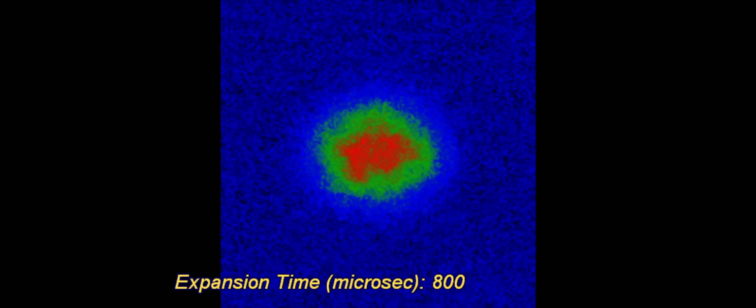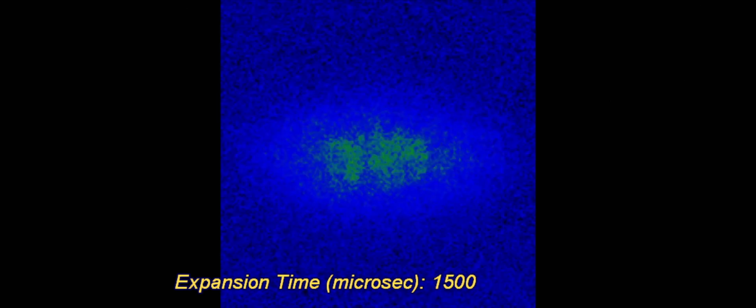When we turned off the optical trap and let the gas expand, we found that it would expand in this perfect elliptical way, standing still in the long direction of the cigar and expanding only in the narrow direction as predicted by two Italian theorists. And so we took a movie of this expansion, one shot at a time. We could watch the cloud expand from a narrow cigar into an ellipse.